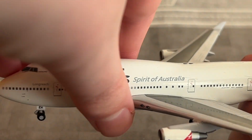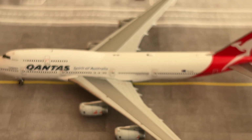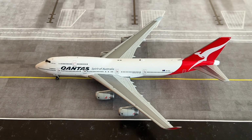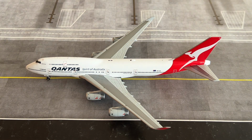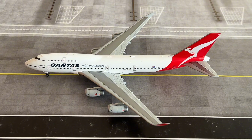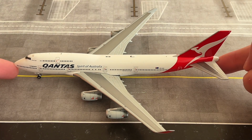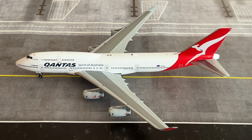This is the Gemini Jets version, released I believe in December 2020, one of the last releases of that year. But here I'll bring in this aircraft again. An absolutely fantastic model. If you don't have it in your collection yet, what are you doing? You need to have it in your collection ASAP. Of course, if you are a collector of Qantas aircraft, 747s or just nostalgic aircraft in general, classic aircraft like the 747-400, go ahead and get it yourself. An absolutely pearler of an aircraft.